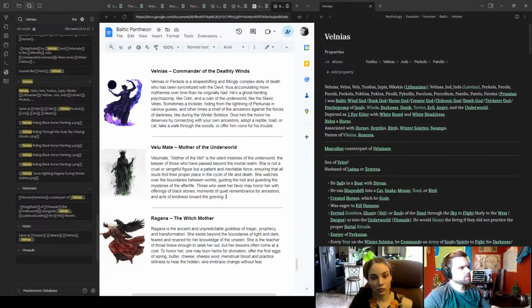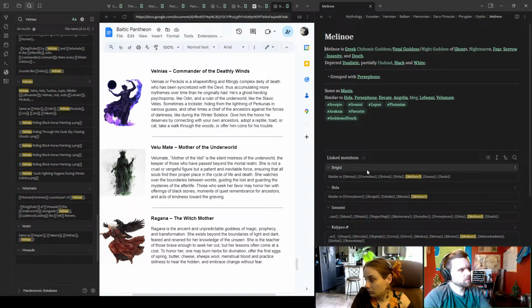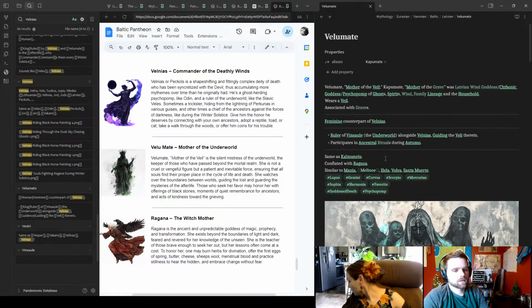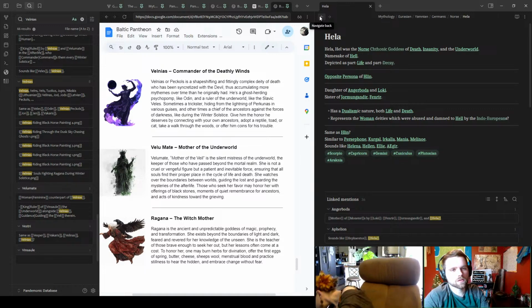And Velumate, actually, I always talk about Etruscan. She's very similar to Mania, and therefore to a few of those other, if I can click on it here real quick, a goddess of ghosts and death. Melino is like the Greek version of Mania, and she's a goddess of nightmares and ghosts and insanity. Hela is actually a lot like her as well, probably even more so because Norse is very nearby. Hela is part dead, part alive.